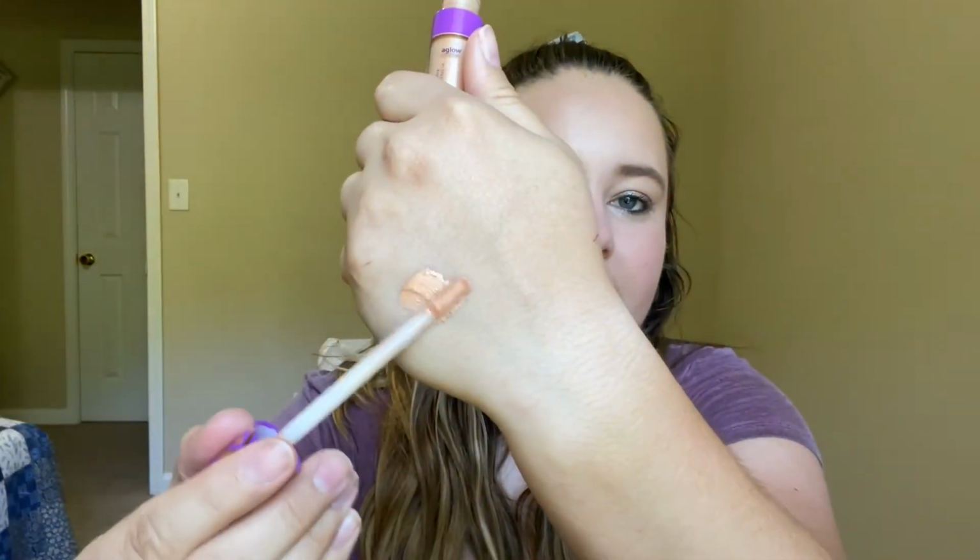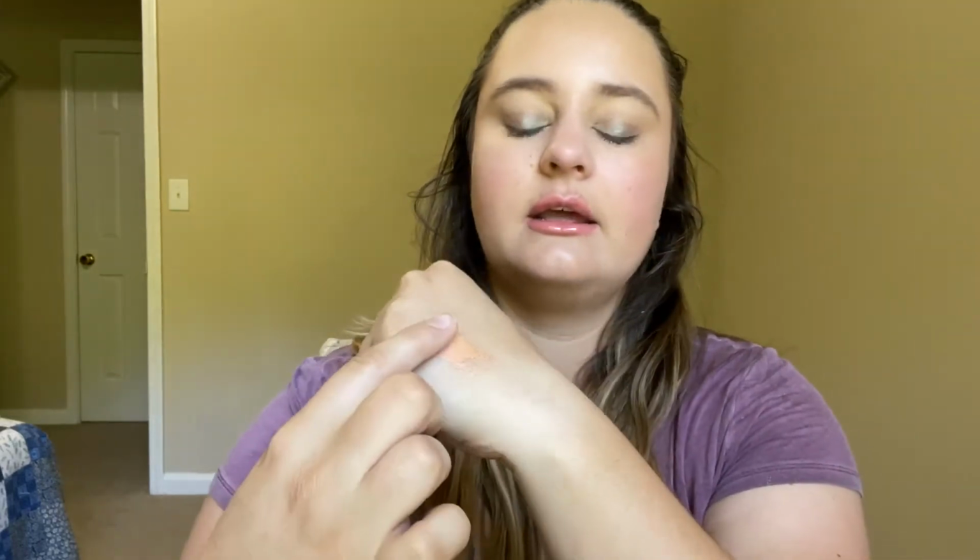So I got the Tarte Shape Tape Glow Wand in the shade Aglow, and this is what it looks like. It has a little sponge on the bottom, and this is like a concealer slash liquid highlighter. I think I'll probably use it as both, but if I'm going to use it as a concealer, it'll be like kind of under eye, and I don't do that very often, but that's what it looks like. You can tell it has a really nice, pretty glow to it. And I'm excited about that. I think that this one will be fun to try and to play around with.